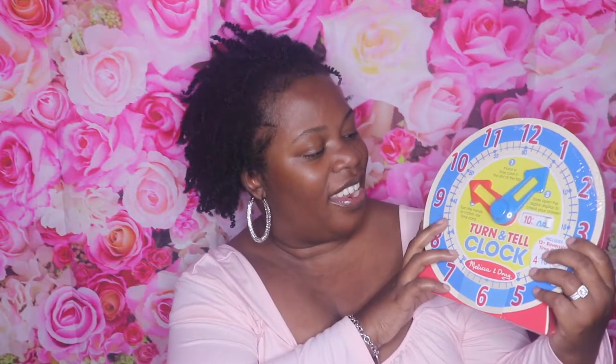Another focus for Caden that I have is for him to learn and master telling time. So with that, I purchased a little clock here. Melissa and Doug Products is just the GOAT, okay? Like, I remember having this same clock in my daycare when I was younger.